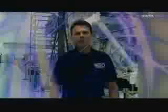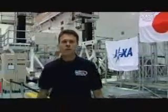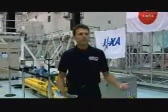Hi, I'm Scott Higginbotham, NASA's mission manager for STS-127, flight of the remaining 2 Kibo elements to the International Space Station. We're here today in the KSC Space Station Processing Facility where the 2 Kibo elements were prepared for launch. They're currently in Endeavour's payload bay, ready to fly, but this is where most of the work took place, getting them ready to go fly.